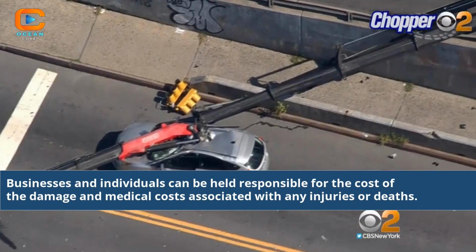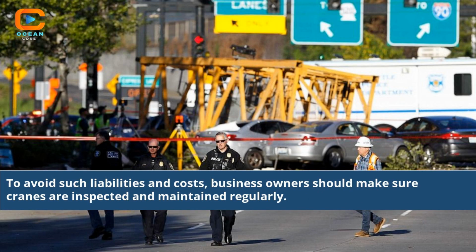Businesses and individuals can be held responsible for the cost of the damage and medical costs associated with any injuries or deaths. To avoid such liabilities and costs, business owners should make sure cranes are inspected and maintained regularly.